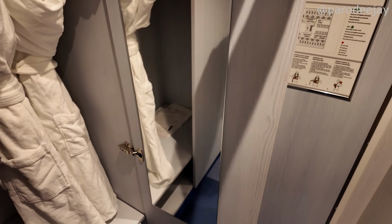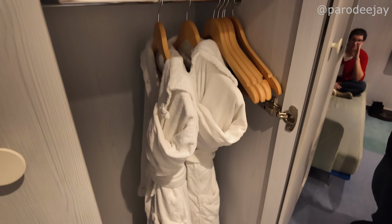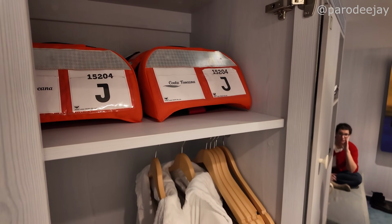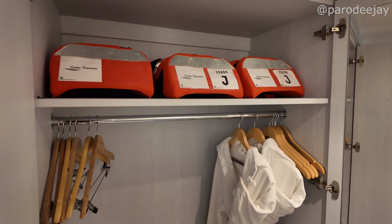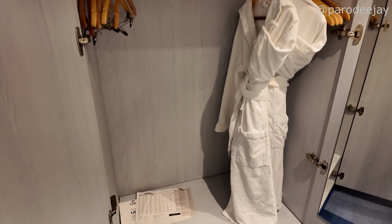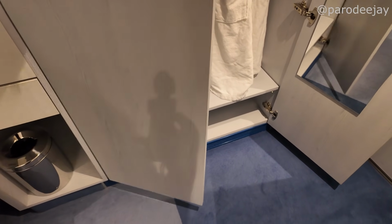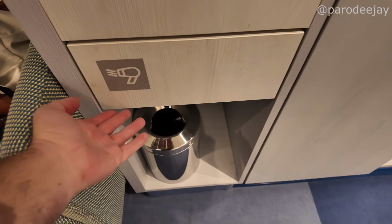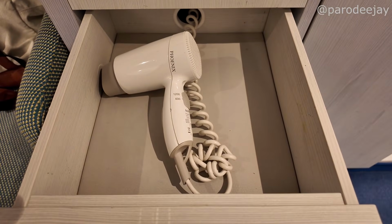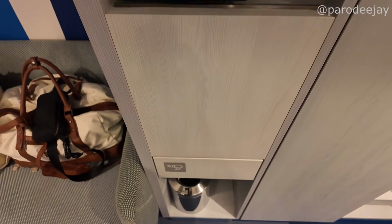We've got closeting here with a full-length mirror. They've given us some robes, life jackets. Oh, we're muster station J. So we do have to wear those apparently to the muster drill. Oh, nice double closet. Let's show the whole thing. And some storage down below. Next to that, trash can. Oh, hair dryer drawer. Guess what's in there? Hair dryer. This little section does not appear to open.